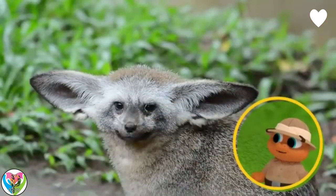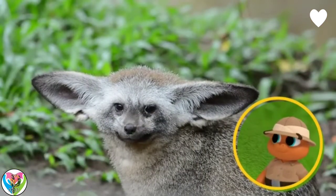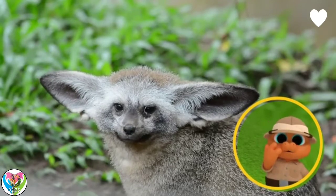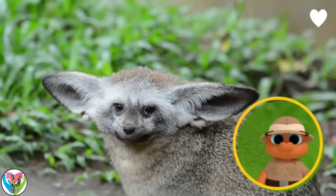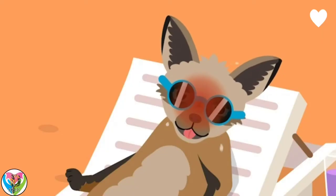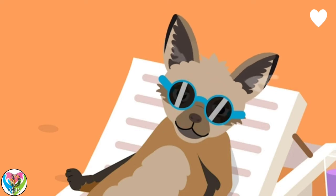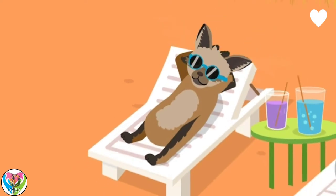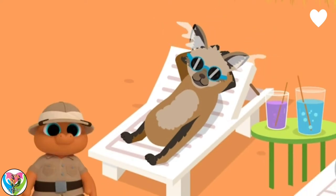It's got really big ears. That's to help with thermoregulation, Gorby. Thermoregulation? Bat-eared foxes live in very hot climates, and their ears help them keep a good body temperature. Animals with large ears lose heat through their ears, so they don't get too hot. That's thermoregulation. Lots of animals have large ears for exactly the same reason.